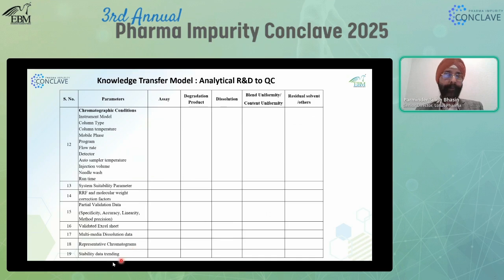Stability data trending from R&D stability data. All that knowledge transfer has to be done to the QC so that they understand what the impurity profile is, whether there is an increase or trending across in assay or the dissolution profile. Is there any cross linkage observed? So all those attributes have to come across from the analytical R&D to the quality control unit during the knowledge transfer model. And these are all based on the practical life experiences which I'm sharing with you.